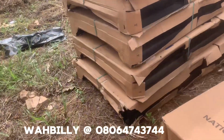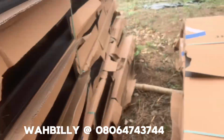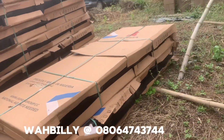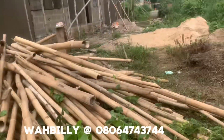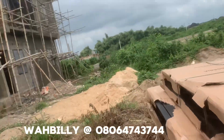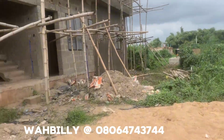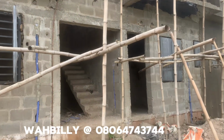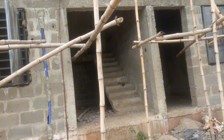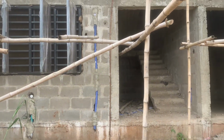So, what is the cost of this door in the market? Currently, the 3 feet extra height, which is 900 by 2.4 meters, is 250,000 naira, and the 4 feet, which is 1.2 by 2.4 meters, is 350,000 naira. Installation cost is not included. The cost of installing a door now, with transportation, installation and bricklayer job, is 25,000 naira. What you really need to provide is just the cement.